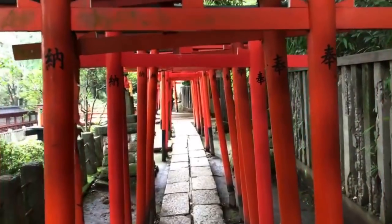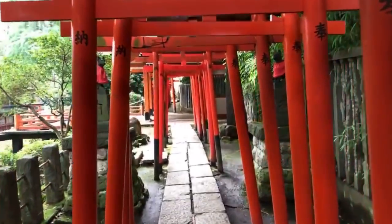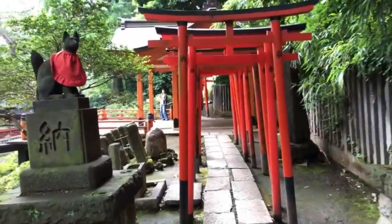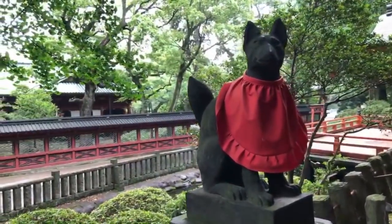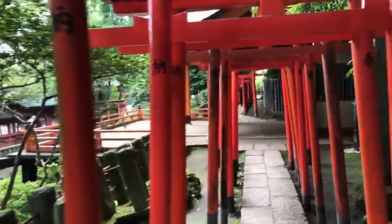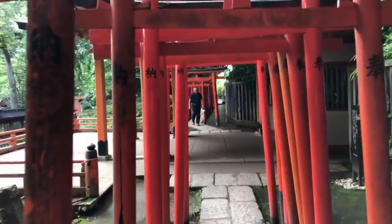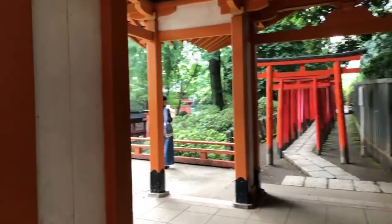Watch your heads. There's another bibbed fox. So these torii are connected on either side of the inari, which is the inner shrine. It's considered the inner shrine, a shrine within a shrine.